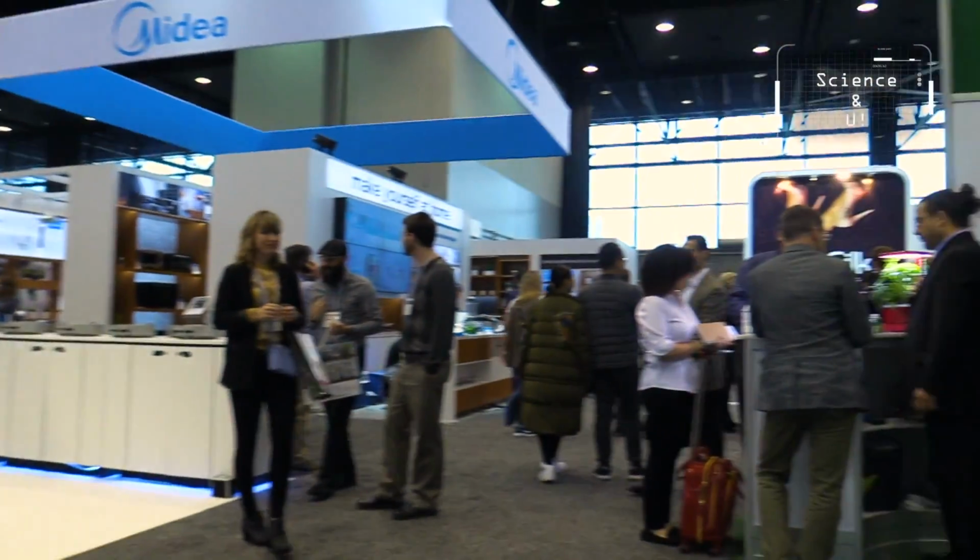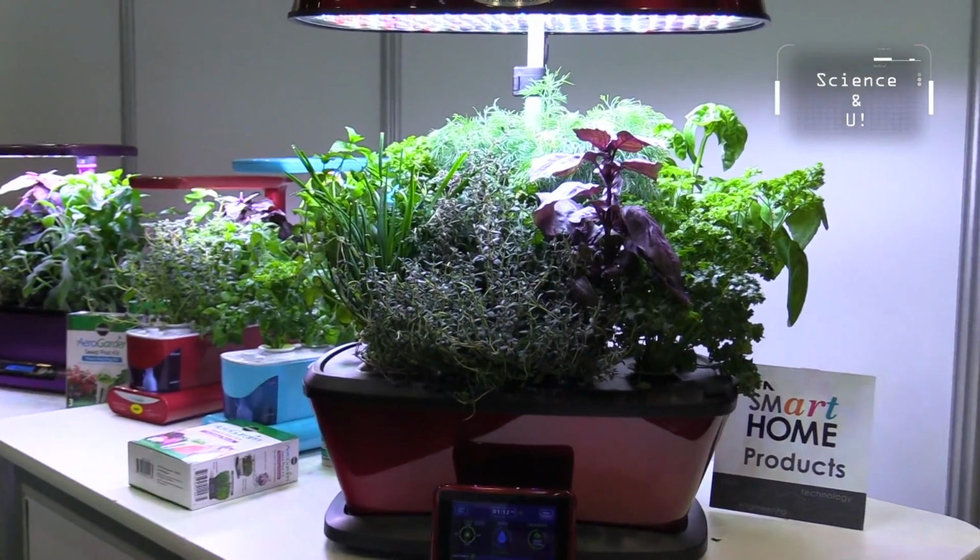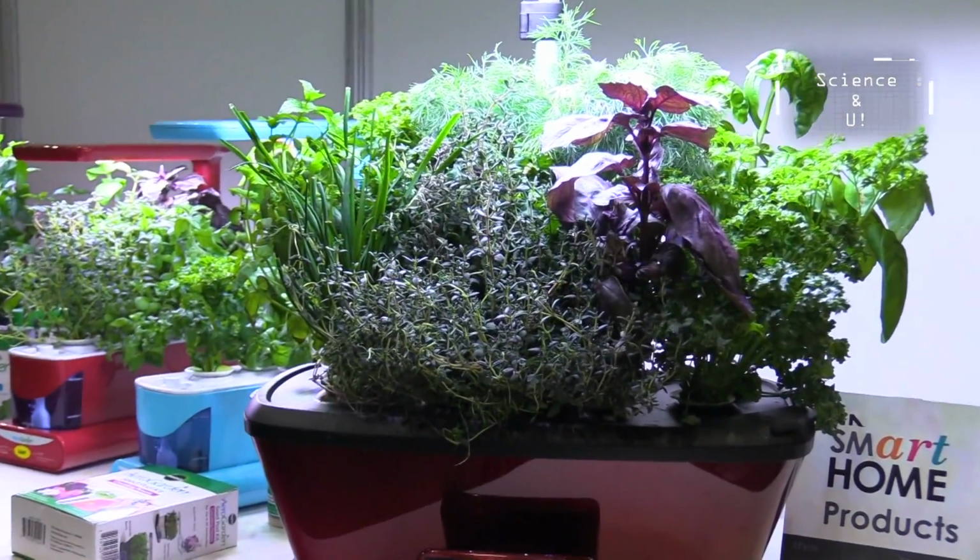If you want to pretty up your home and grow some herbs and veggies in the process, one product is taking a centuries-old science and bringing it to your kitchen. So the Aero Garden's the world's number one countertop garden, and what it lets you do is grow lettuce, tomatoes, herbs. We're even growing baby pumpkins in our lab. Almost anything you want to grow indoors year-round.